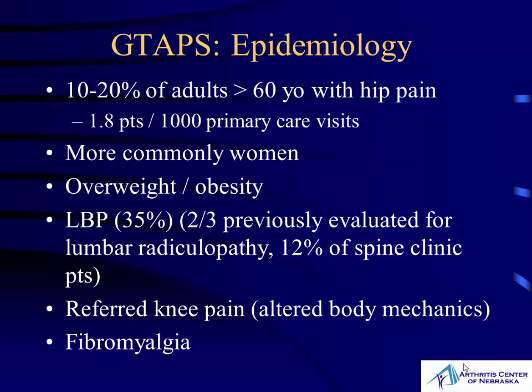So about 10 to 20% of all adults over the age of 60 have this problem. You really are not alone. It doesn't occur that often in primary care visits, but I suspect that's just because people don't look for it. About a third of the people who come to see me in my clinic for some arthritis concern also have this. This is not arthritis.